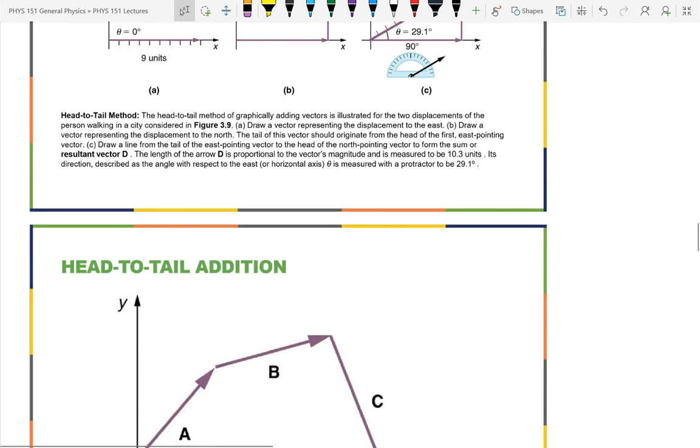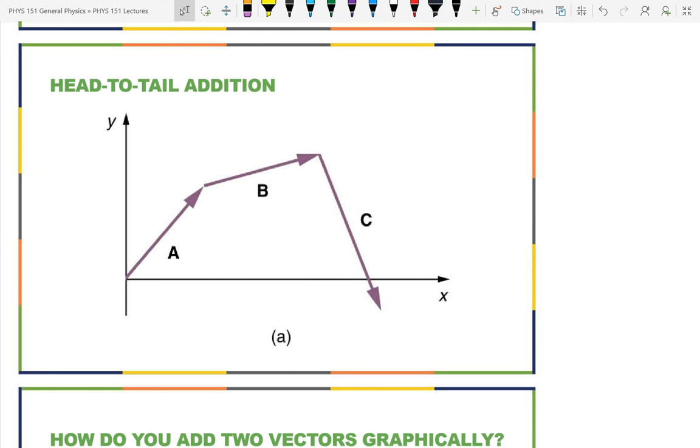Adding vectors. I talked about adding vectors previously, and I showed a number line, adding them. Tip to tail is the way my teacher in high school taught me. And so tip to tail is always what I say. Our textbook says head to tail. Some people say tail to head. Okay, I don't care what you call it.